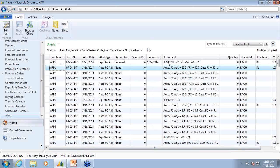We also have the ability, since these alerts are calculated every night, of doing what we call snoozing the alert. This means that I've done everything that I can do on this alert. Don't show it to me again until I reach the snooze date. And in this case, I put in 6 days, and that says because I'm January 23rd, it would say don't show me this one again until January 29th.